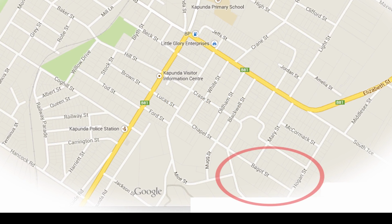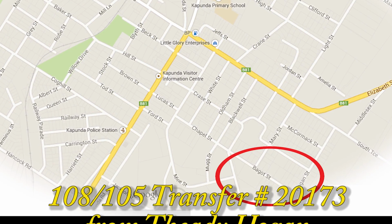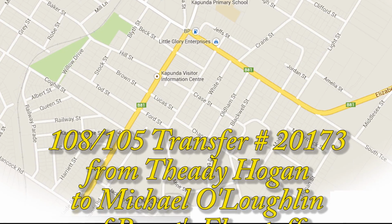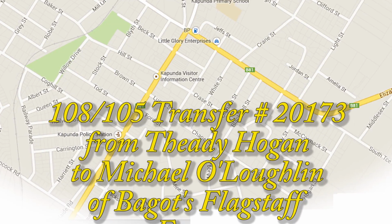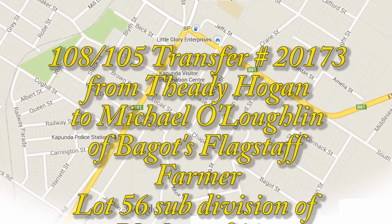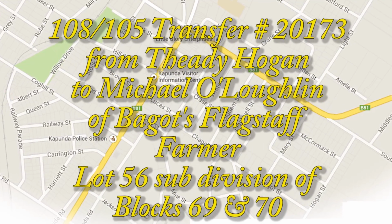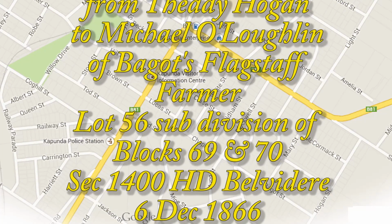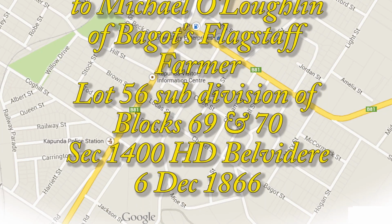On the 6th of December 1866, Michael O'Loughlin purchased a block of land in Bagot Street in the middle of Kapunda. Transfer number 20173 from Thede Hogan to Michael O'Loughlin of Bagot's Flagstaff, farmer, Lot 56, subdivision of Block 69 and 70, Section 1400, 100 of Belvedere.